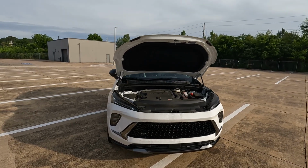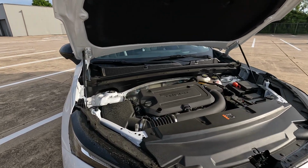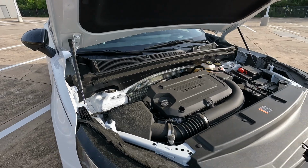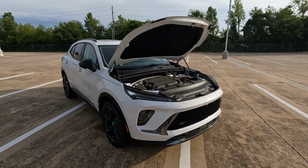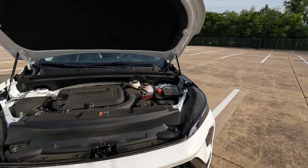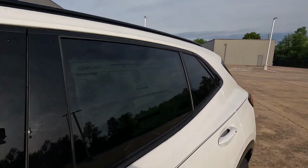Under the hood is the 2-liter turbocharged 4-cylinder. Puts out 228 horsepower and 258 pounds-feet of torque. And one thing that might surprise some people, depending on what you've been cross-shopping, there is not going to be a CVT here. It's going to be a 9-speed automatic transmission. Good news where that's concerned. I know a lot of people don't like the CVTs.